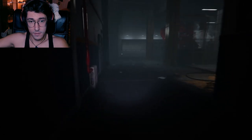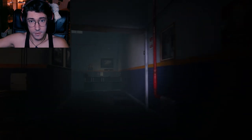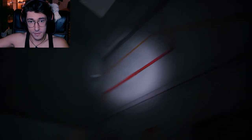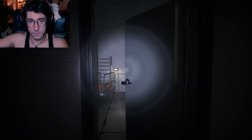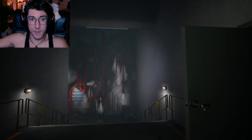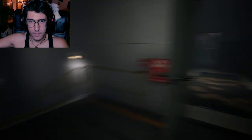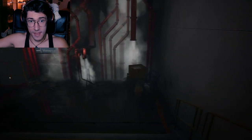What the heck? Why did the pictures just fall? What's up with the red tubes? Red pipes. That's not normal. Alright, let's go in here. I do not like this music. Please no. Okay, yeah, the pipes are not normal. Wait, is this the pipe works? Is that what that is? The pipe works? I don't know. That does not seem normal to me.